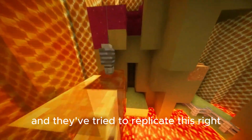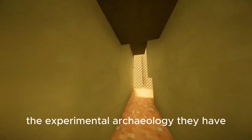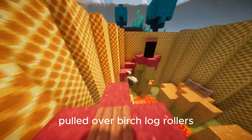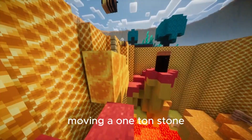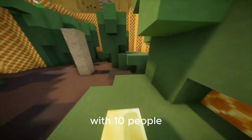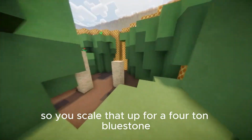And they've tried to replicate this, right? The experimental archaeology. They have. The experiments showed that they likely used wooden sledges pulled over birch log rollers. Moving a 1-ton stone could be done at about 2 kilometers per hour with 10 people. So you scale that up for a 4-ton bluestone.